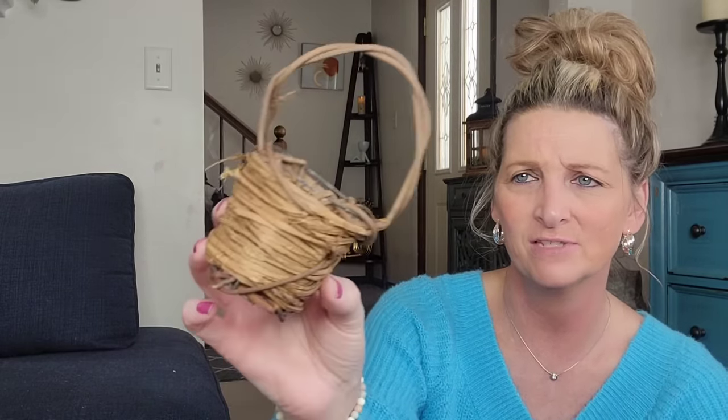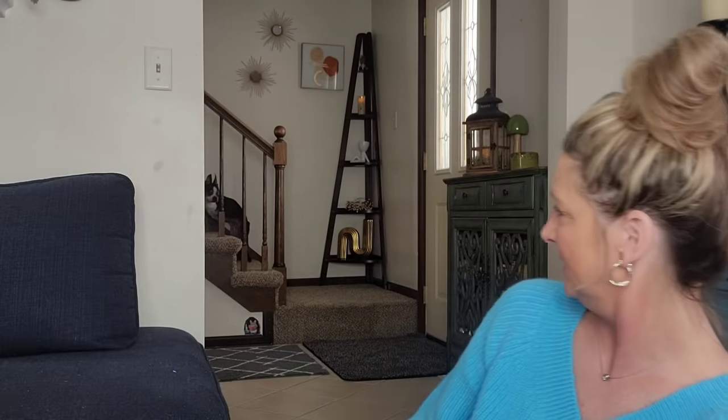So let me know if you saw any of these or have seen them at any of your Dollar Trees. I think that was really cute, very rustic, and you could do some really fun stuff with this, although it's really small. But still, if you would go to Marshall's, TJ Maxx, or Home Goods, they might have something like that, and you know darn well it's not going to be $1.25 there.